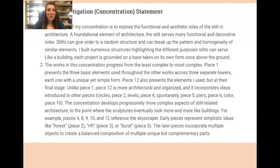All right, so the works in this concentration progress from least complex to most complex. Piece 1 presents the 3 basic elements used throughout the other works across 3 separate towers. Smart. Each one with a unique yet simple form. Piece 12 also presents the elements I used, but at their final stage. Unlike Piece 1, Piece 12 is more architectural and organized, and it incorporates ideas introduced in other pieces.